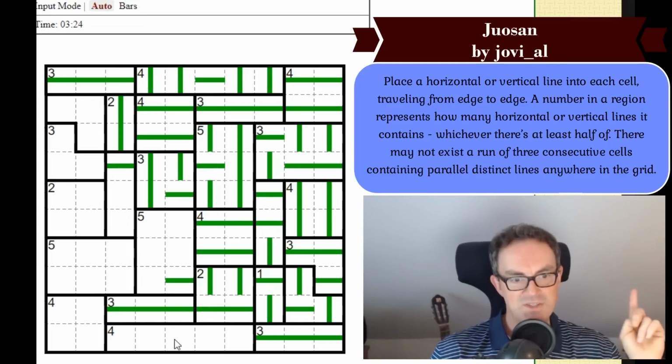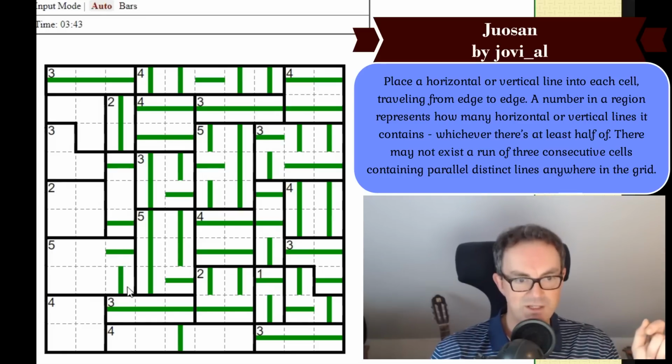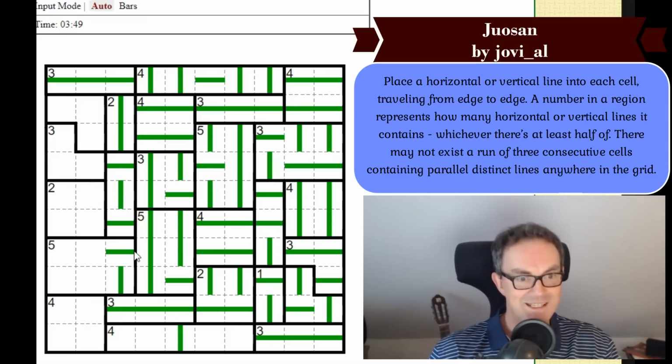So now look, this cell's got to be vertical, that cell's got to be vertical, and it's this 5 trick again. So we've got 1 of each. The remaining 4 have to be the same. If they were horizontal, we'd have 3 in a row. So everything else is vertical in this 5 cage, which means that's horizontal, that's horizontal. This is vertical to avoid 3 in a row vertically. This is vertical to avoid 4 horizontals in a row.